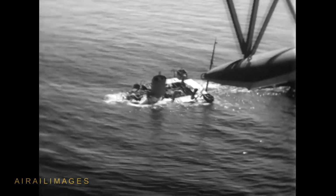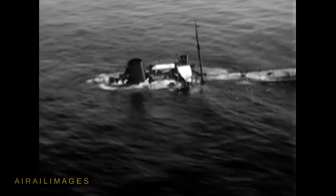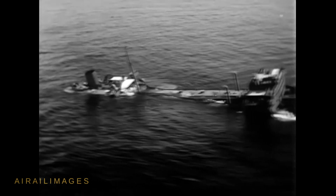A different float type in some scenes, with more struts and a pointed aft end, is like those of the PBM Mariner.